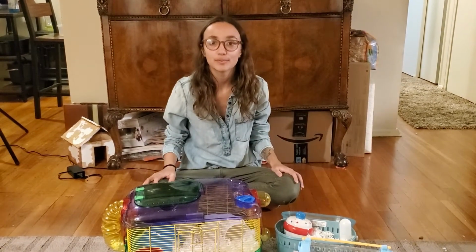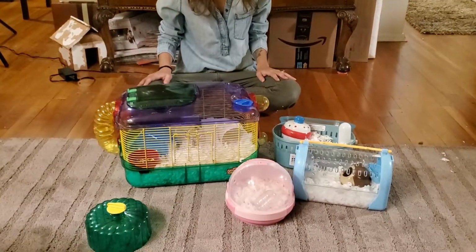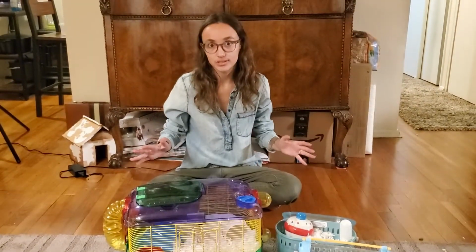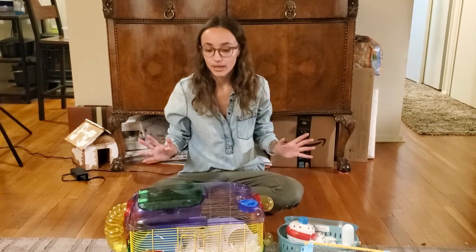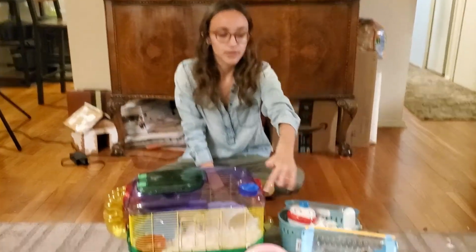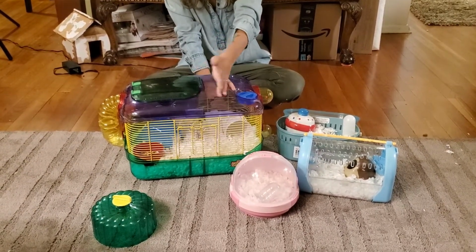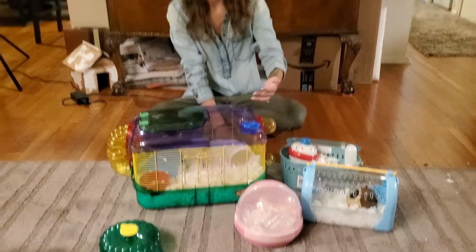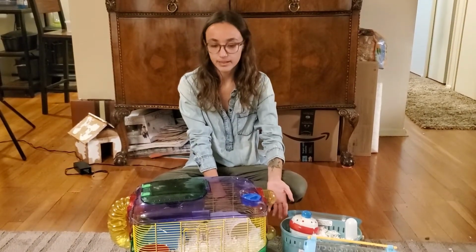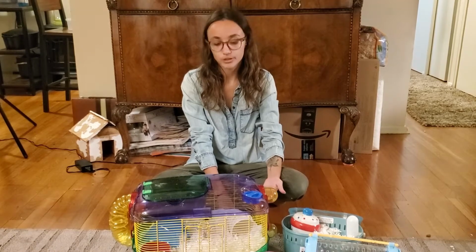Today we are going to be reviewing hamster carriers, or travel cages, as they're also known. So we're going to be reviewing 4 of them. I got these 3 on Amazon, and I already had the Kaytee. I think everyone probably has a Kaytee from some point in their lives. This is from my childhood.